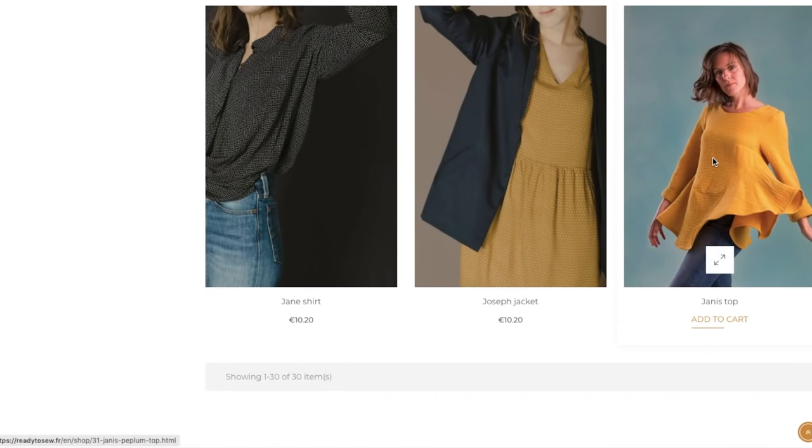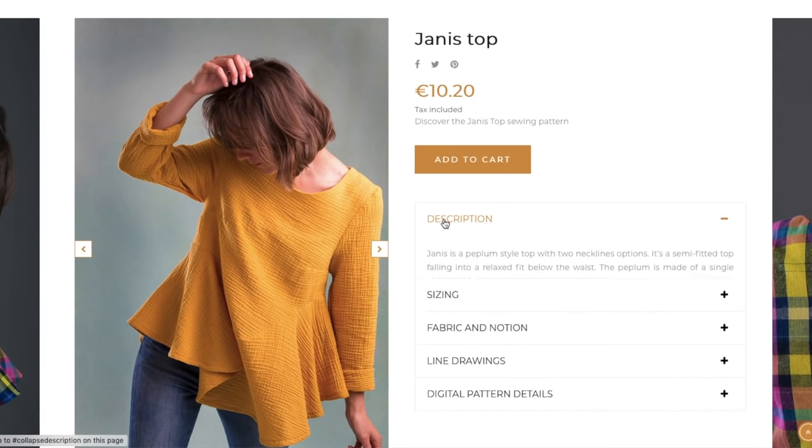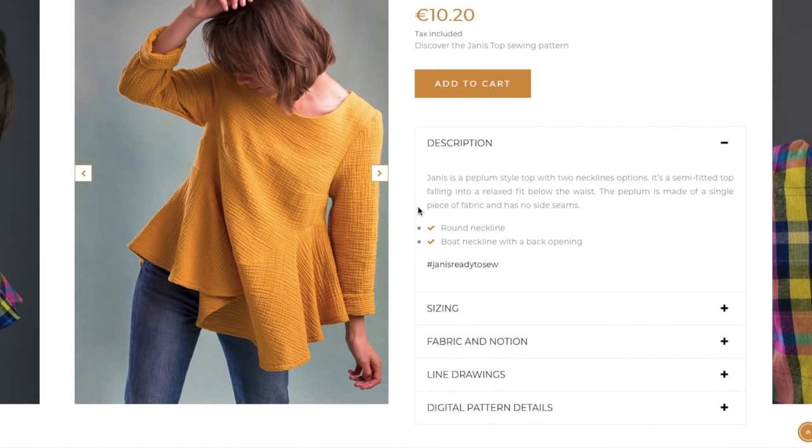All right, this is the Janice top. Janice is a peplum style top with two neckline options. Semi-fitted top falling into a relaxed fit below the waist. The peplum is made of a single piece of fabric and has no side seam. She was really in a zone with that. Round neckline and then also a boat neckline with a back opening.